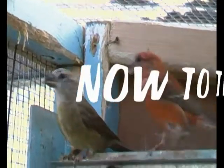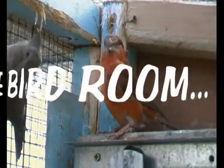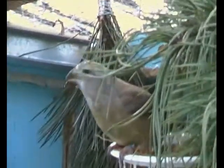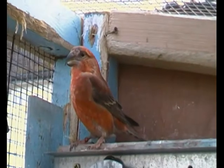Here we are in one of my flights. This is a pair of parrot crossbills. You may recognise this hen from last year's breeding. Unfortunately, I lost her partner. He was taken by a rodent. It's just one of those things.